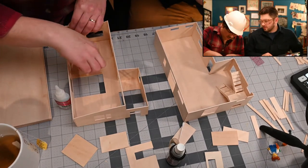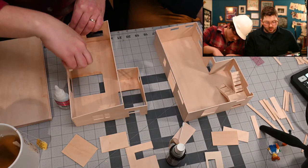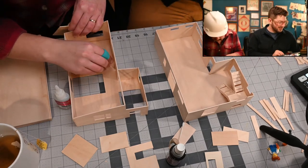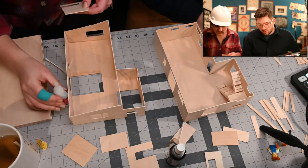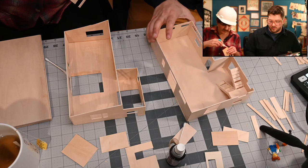How'd the stairs line up? They lined up pretty good, huh? I think they were okay. Yeah, they're really janky, but you're fine. Cool enough. It's like a staircase in an old haunted house or a barn that's half falling apart.